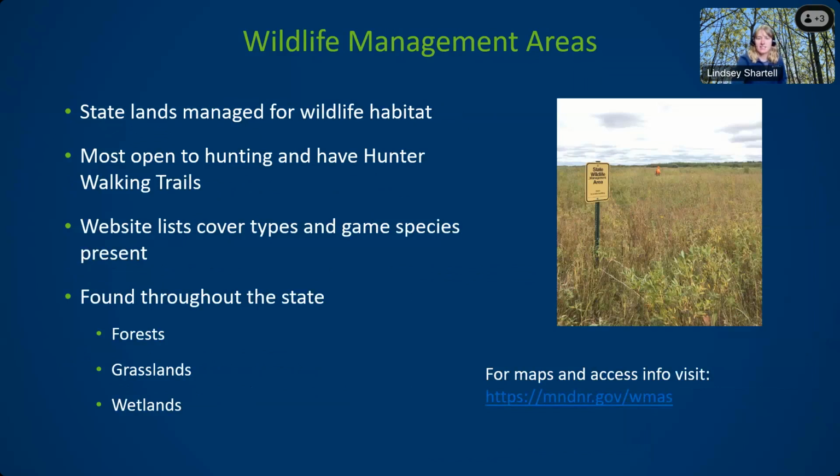Wildlife management areas are another great place to hunt for woodcock. They're state lands managed for wildlife habitat. Most are open to hunting, and a lot of them do have hunter walking trails. The website will list cover types and game species present in each WMA by county, so it's a great tool to easily see where you can find upland game birds. They're found throughout the state in forests, grasslands, and wetlands. And for woodcock, focusing on those forest and brushland WMAs will offer the most success, but they can be found just about anywhere.